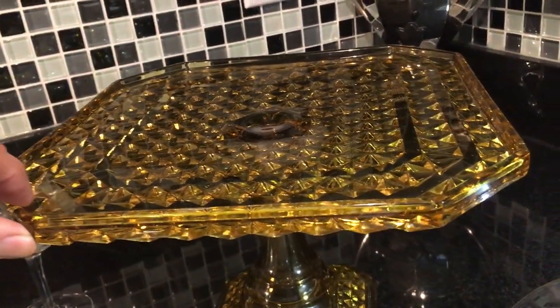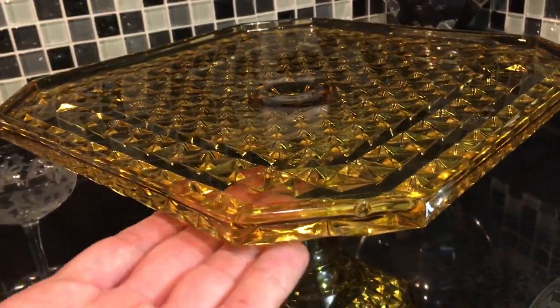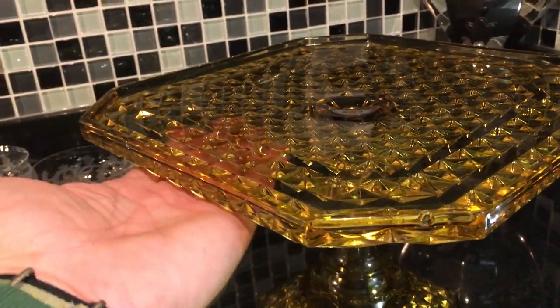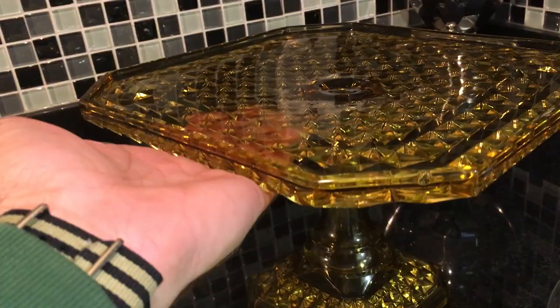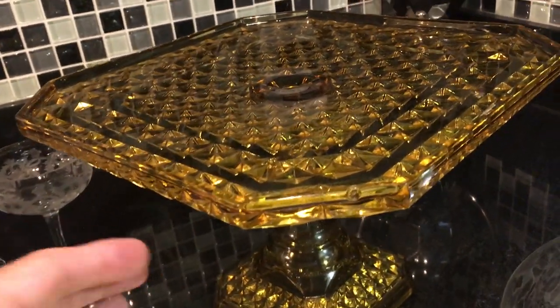And it's 11 inches across the top, and it stands about 7.5 inches tall. A beautiful amber honey color. I wish you could run your hands along the bottom of this. It is so sharp. I'll tell you, if I grabbed it this way and lifted this cake plate up like that, I would cut myself. The points are so sharp and beautifully done.